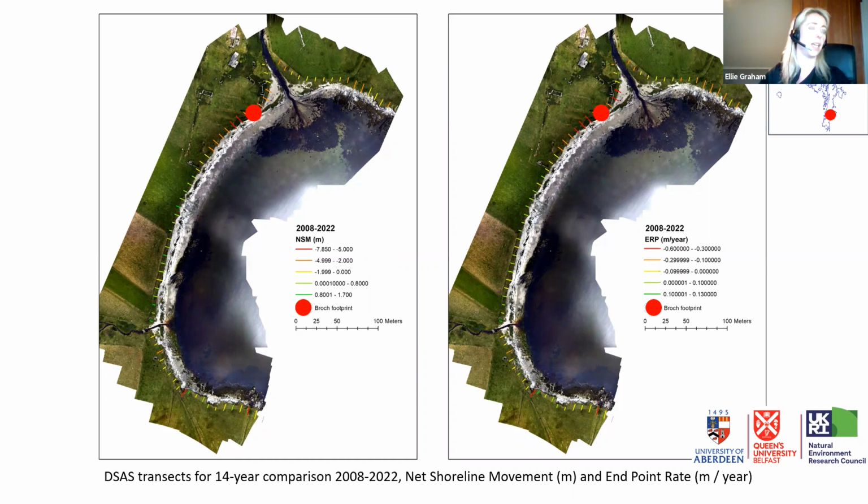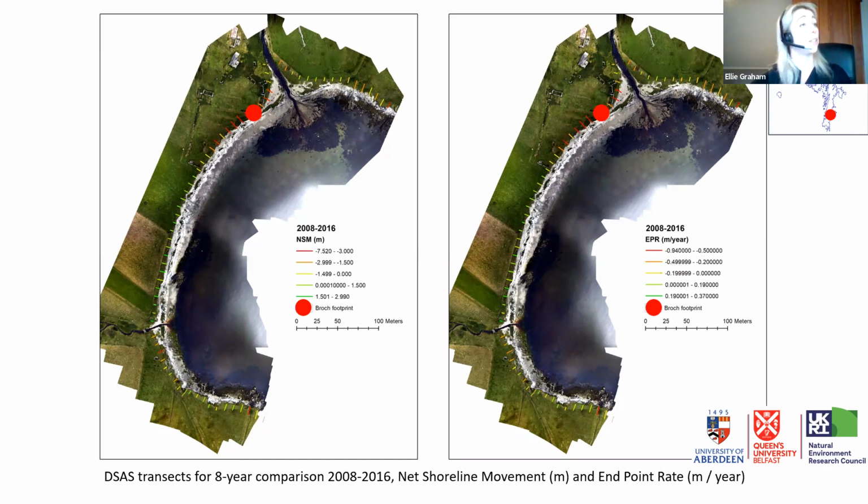So you can see 8 metres of loss on the right, with an annual rate of loss of 0.6 metres a year, which is a dramatic increase on the longer term average. And if you look at just the 8 years from 2008 to 2016, you can see that almost all of that erosion happened in that 8-year period. So it's 7.5 metres of loss on the site of the Broch, and the annual rate of change there is up to nearly a metre a year. So it was that specific period of storms within that time slice that did the damage. It was that specific set of conditions that impacted the coast edge.